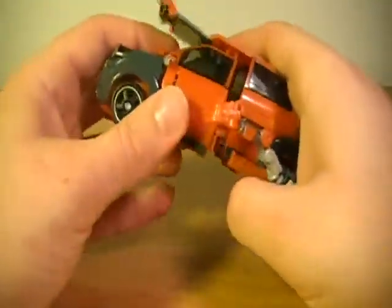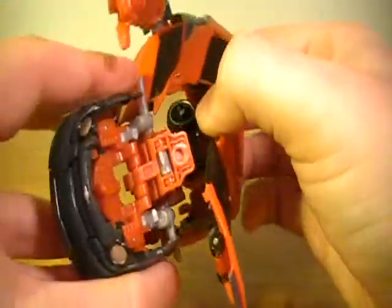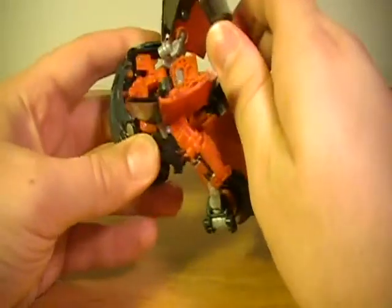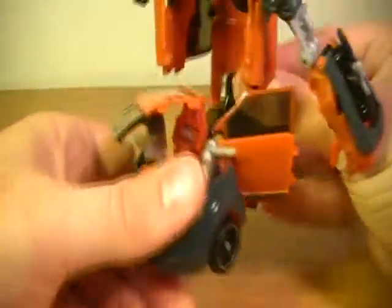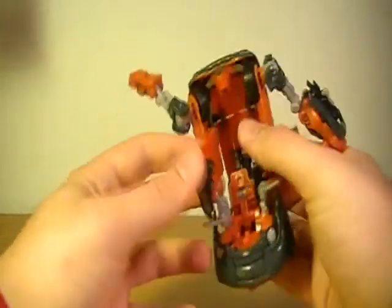Make sure this is all unpegged and free. And then rotate it around. Actually, going to have to get the doors up the way first. Rotate the doors up to about, yeah, you can see. And then make sure it's all free and everything, and rotate this whole piece. Once again, you see a lot of shades of Skids here. Little piece is a little difficult to get cleared from other pieces of the robot mode, but once you do get it, it works out pretty well and stays pretty good.